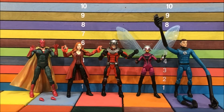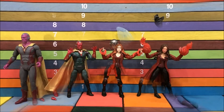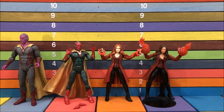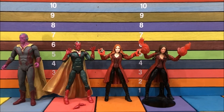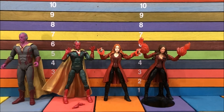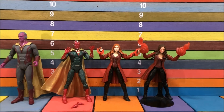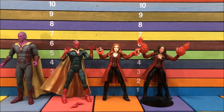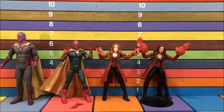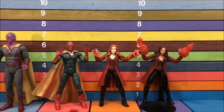Who do we start with? Alright. Let's start with Vision. So when I said we're going to pull out a couple, I obviously lied, because I only have one movie Vision, and he's a bootleg. And he was a pretty good placeholder at the time, but after checking out this new one, wow, we'll do a side-by-side, but he's not good. I mean, he was only like $15 shipped straight from China. What do you expect? But he did what he had to do when he had to do it.